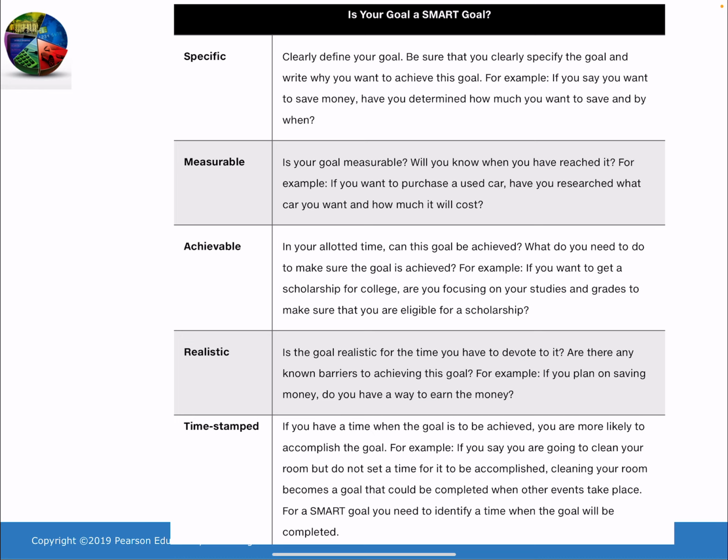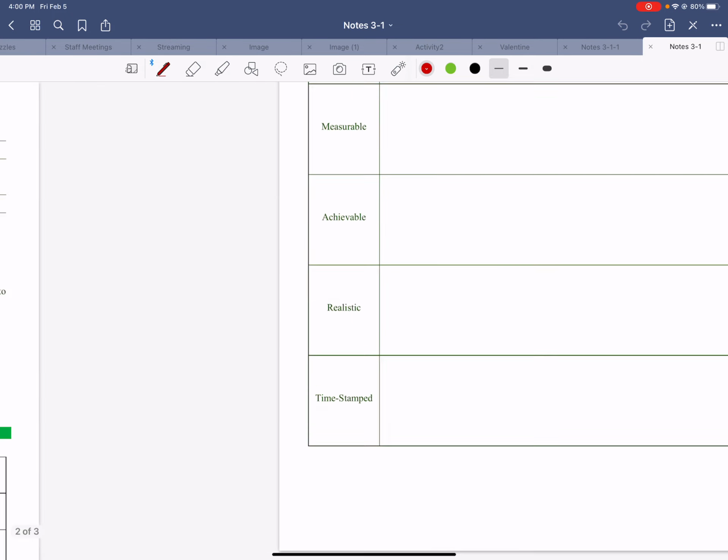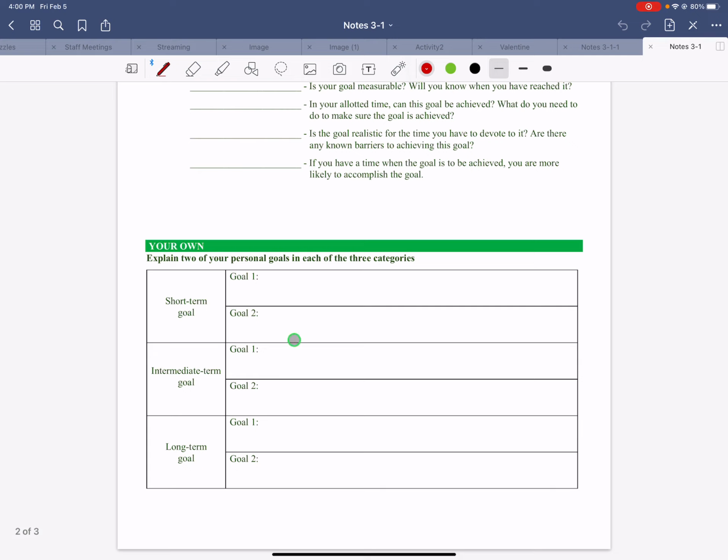Now you're going to go to your notes pages, and you will see on your own it says, explain 2 of your personal goals for each of the categories. So keep in mind it says explain, okay? You're not going to say, for example, make money, different things like that. So you need to explain in a little detail your short-term, intermediate, and long-term goals.